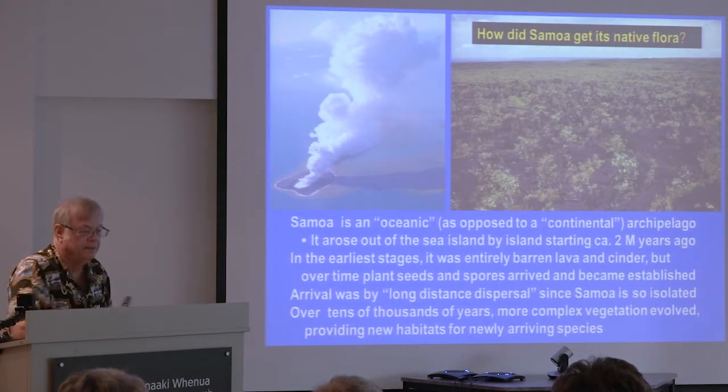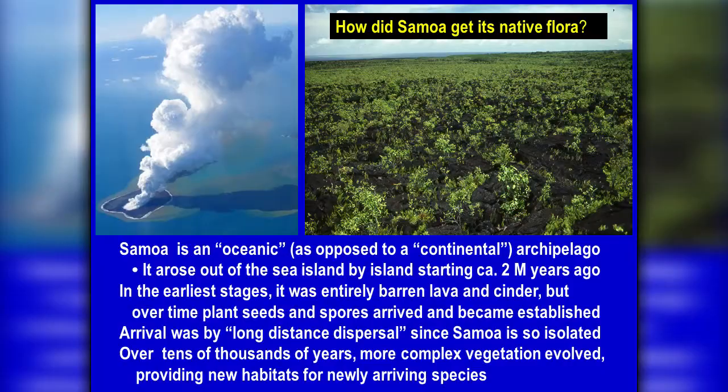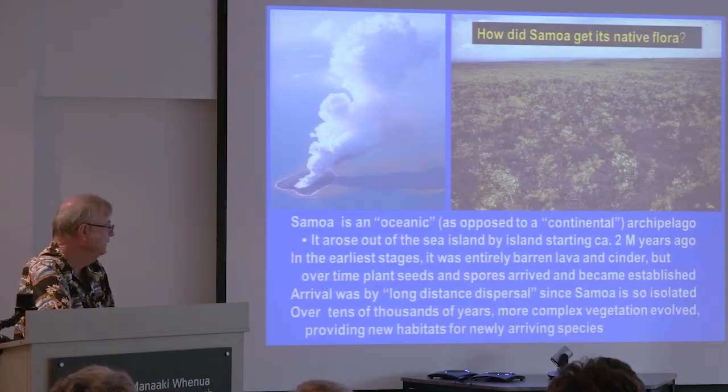So where did Samoa get its flora? Samoa rose out of the sea 2 million years ago, and over time, the vegetation developed as the soil was formed, erosion and so forth, and the mountains got higher and higher. So you have 2 million years of plants arriving. This is an oceanic island group. That means it's never had any connection with any other land group. So all the plants found there had to come across the water or in the air. So that's long distance dispersal.